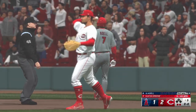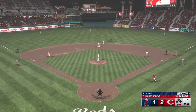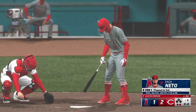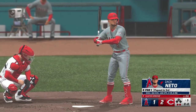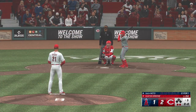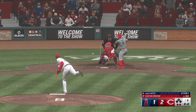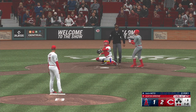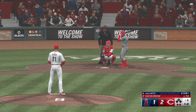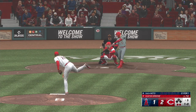Well, he's doing a nice job of keeping the ball out of the air. Lets the defense work behind him with another ground ball. Good execution. Zach Neto, the next to hit for the Angels. 0 for 1 so far. The offense needs to start showing some fight against this starter. He's doing his thing out there. They're going to have to push back at some point and make him work a little bit harder.